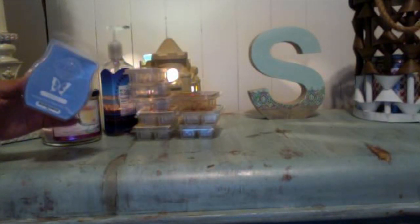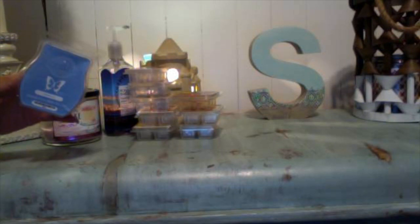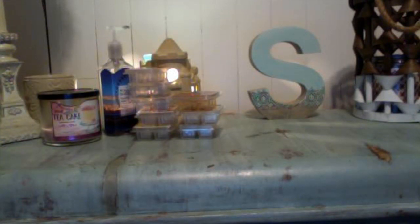I'm like, we got a new catalog. You want to check it out? Nope. Do you want to melt anything other than Atlantic Air and the occasional coconut lemongrass? Nope. This is just her jam. And I'm not going to knock it, but it's just not a scent that I would buy again.